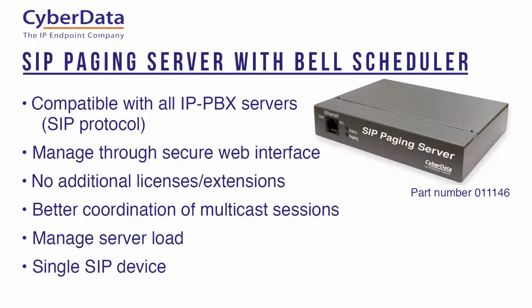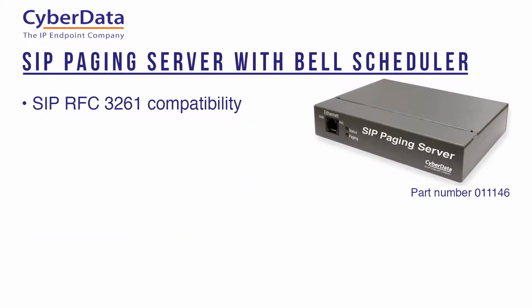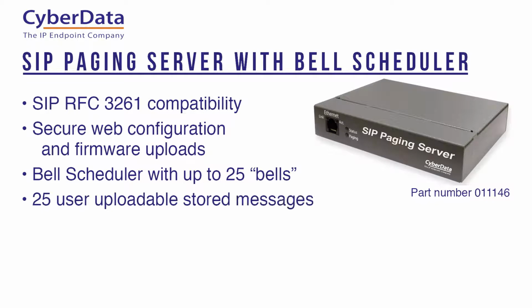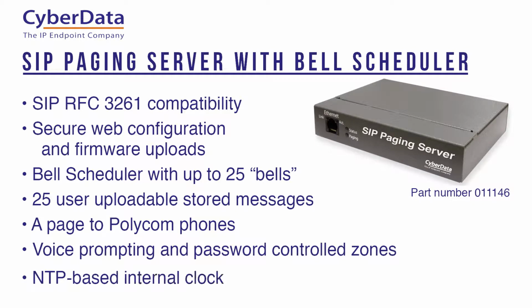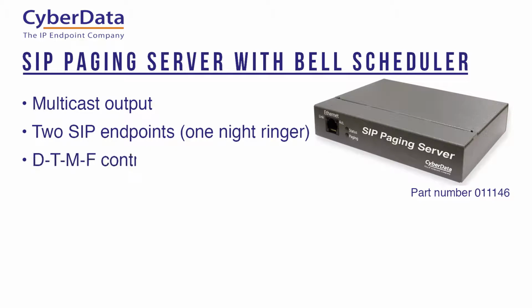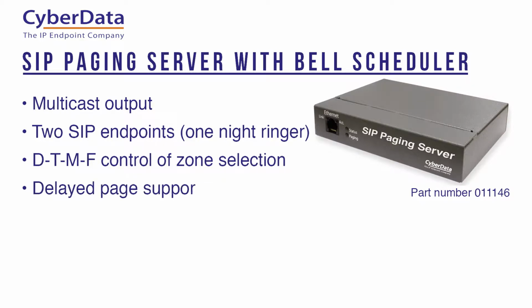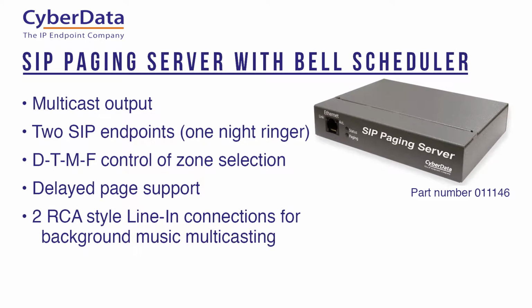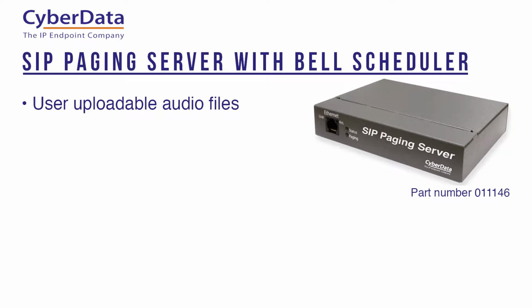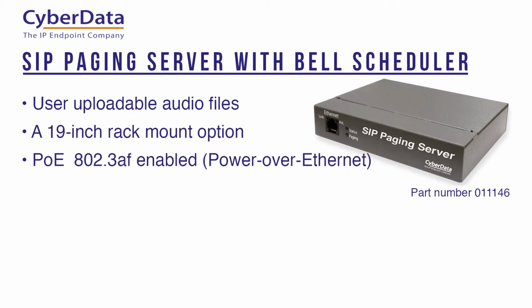a single SIP device. The Cyberdata SIP paging server features SIP RFC 3261 compatibility, secure web-based configuration and firmware uploads, a bell scheduler with up to 25 bells, 25 user-uploadable stored messages, a page to Polycom phones, voice prompting and password-controlled zones, an NTP-based internal clock, multicast output, 2 SIP endpoints including one for a night ringer, DTMF control of zone selection, delayed page support, 2 RCA-style line-in connections for background music multicasting, 2 line-out connections to support analog amplifiers, user-uploadable audio files, and a 19-inch rack mount option. The SIP paging server is also PoE 802.3AF enabled.